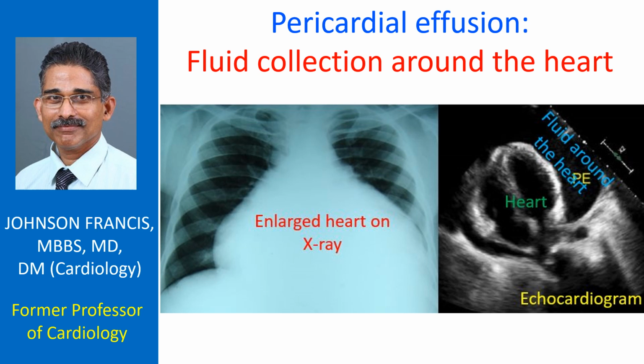Pericardium is the thin covering of the heart. It has two layers with a thin layer of fluid in between in a normal individual. In certain diseases, fluid collects in between the two layers of the pericardium and then it is known as pericardial effusion. If the fluid collects gradually, the pericardium stretches to accommodate it so that the function of the heart is not compromised till a large volume of fluid has collected in the pericardial cavity.